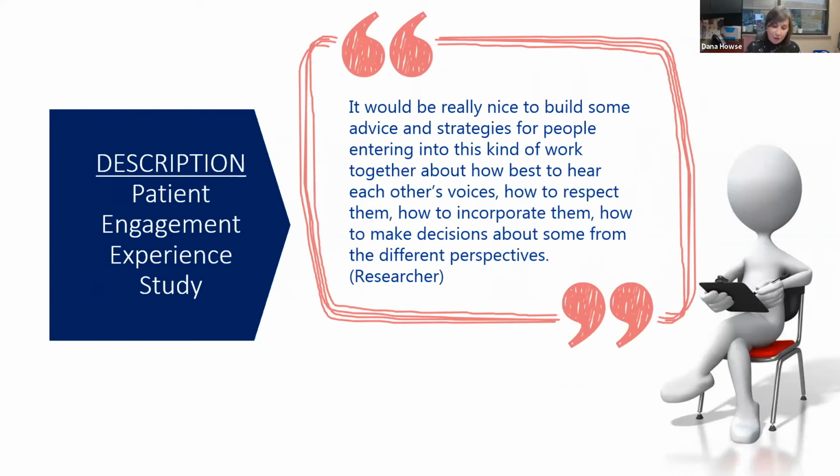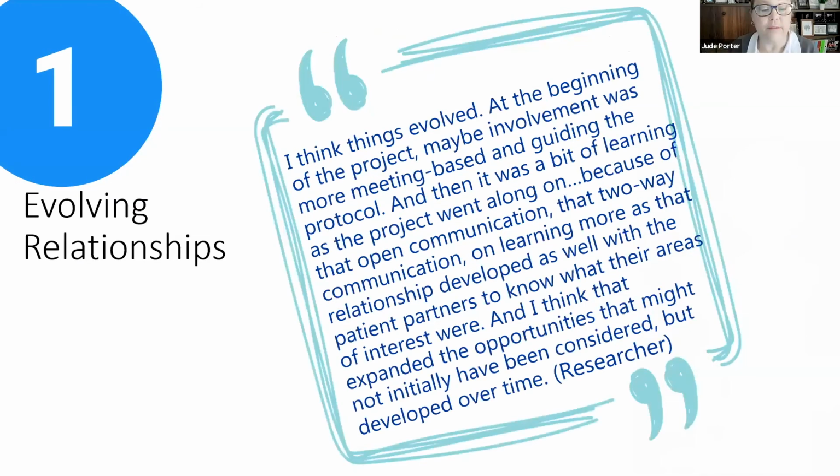Transcripts from the researcher interviews and a summary of the patient partner interviews were analyzed thematically by coordinators of the PriCARE team, who were working with the patient partners. Finally, the coordinators and patient partners collaborated to review emerging analyses and validate the final findings, which we've organized into 4 themes. So one of the first themes here is evolving relationships.